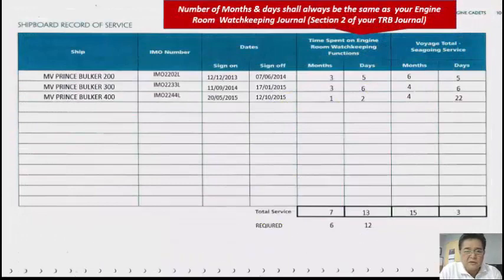Okay. So this is also for the engine, no? Engine room watchkeeping. Also here, the data for your engine room watchkeeping, the time you spent on the engine room watchkeeping duties, is the same as the data on your training record book journal.